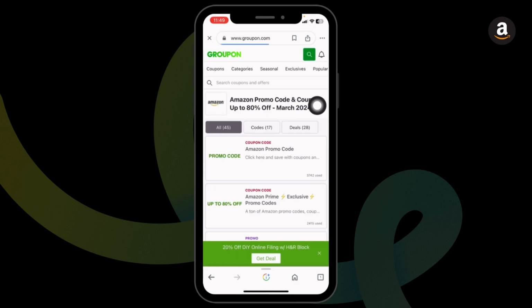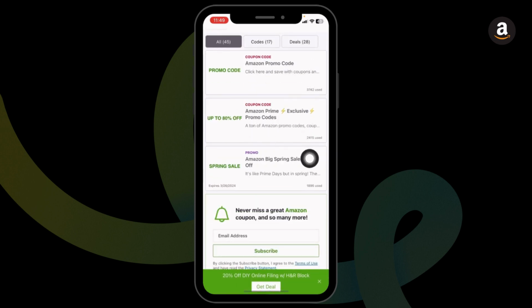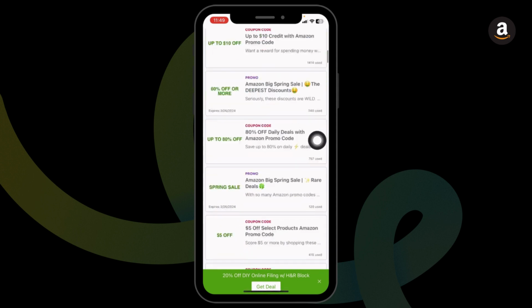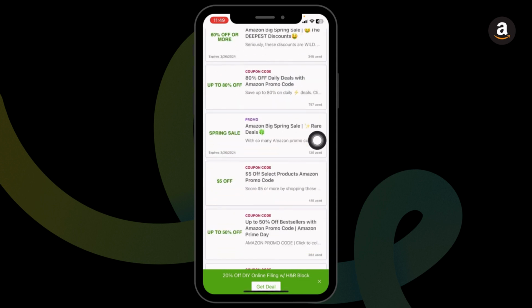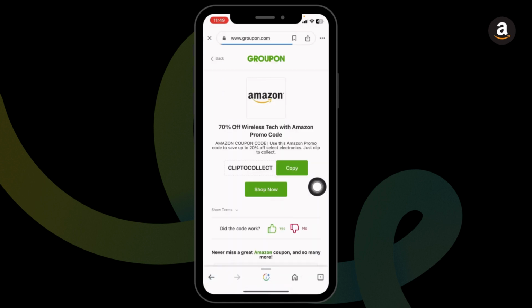After you open it, you're going to find great deals and offers. You can just scroll and check. Up to 80% off, spring sale, $10 off, and many more. If you're interested in any of the coupon code and want to use it, all you have to do is click on it. So here's the coupon code.